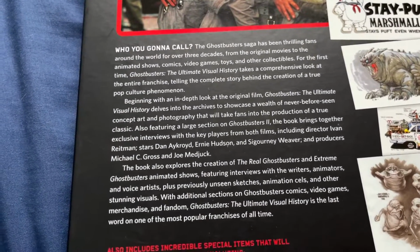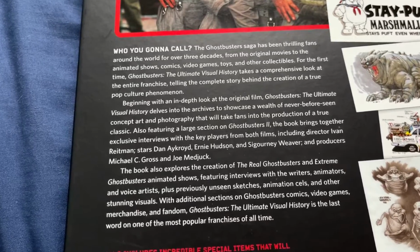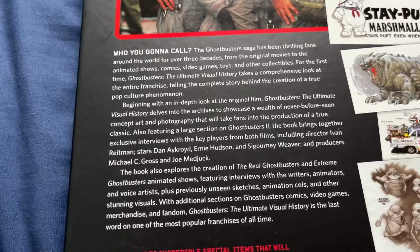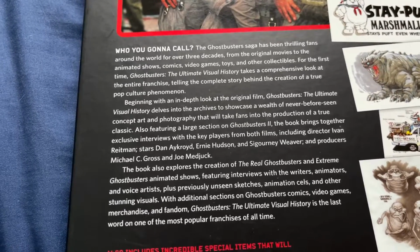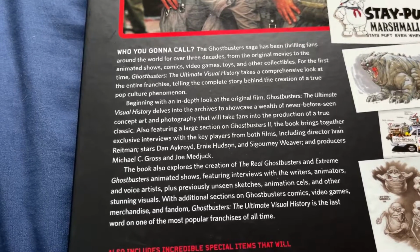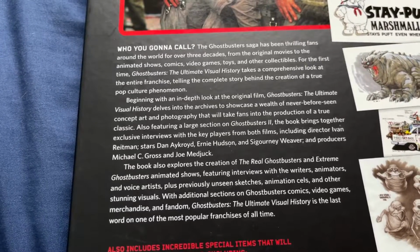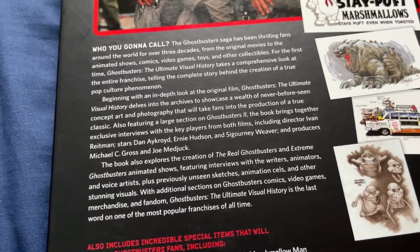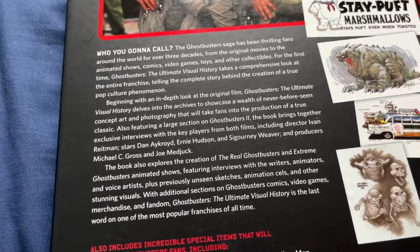The Ghostbusters saga has been thrilling fans around the world for over 3 decades, from the original movies to the animated shows, comics, video games, toys, and other collectibles. For the first time, Ghostbusters: The Ultimate Visual History takes a comprehensive look at the entire franchise, telling the complete story behind the creation of a true pop culture phenomenon.